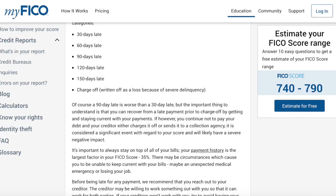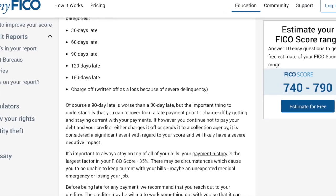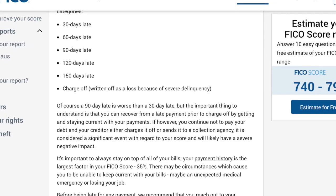Now, what happens is if you're 30 days late, that will have a negative effect on your credit score, but it won't have as bad of an effect as if you're 60 days late, right? That's going to give you an even more of an impact. The reason being is you've now shown to any creditors or anyone who's looking at your credit report that you've now gone 2 months without paying a bill.